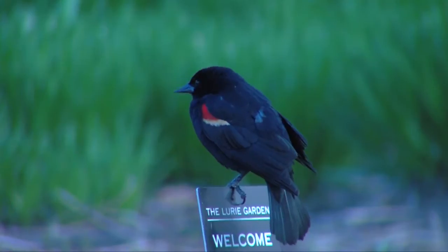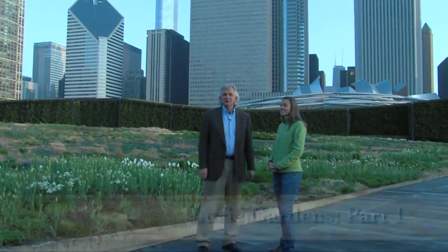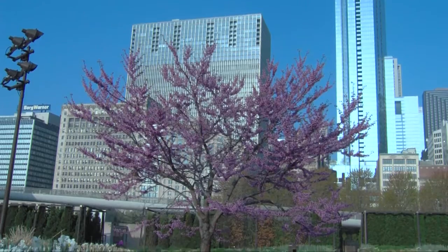I'm here with Jennifer Davitt, director of the Lurie Garden in downtown Chicago. When you come to Chicago, this is the place you have to stop if you're a gardener. Jennifer, thank you so much for being with us. Oh, thanks. Great to be here today. Now, when people come to this garden and they look around, they don't realize that it's actually a rooftop garden.